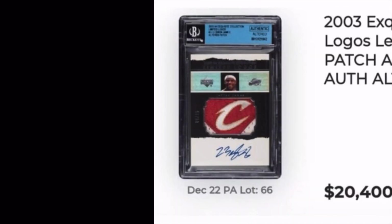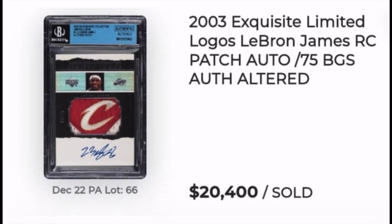But moving on. We've got this 2003 Exquisite Limited Logos LeBron James rookie card. Pretty sweet looking patch, huh? But then we find out, wait, in the title it says altered, and then if you look on the card itself, it says authentic but altered. All right, so what's the deal with that? The patch on this card has actually been known to be fake for quite a while now.